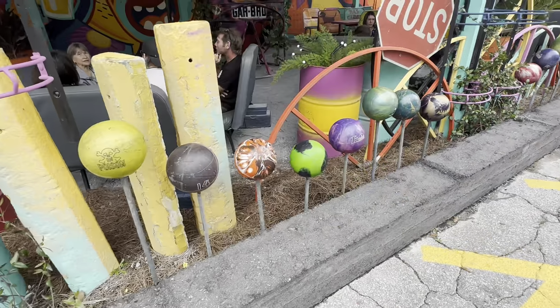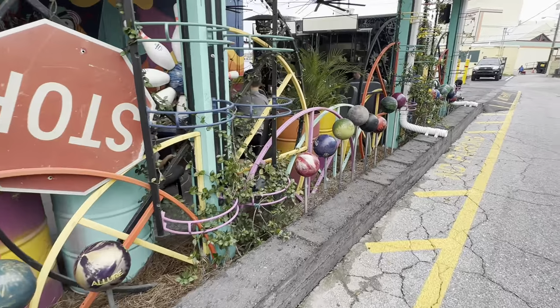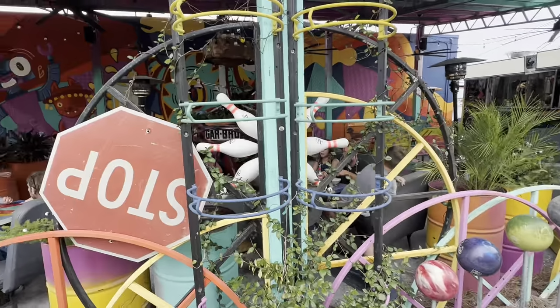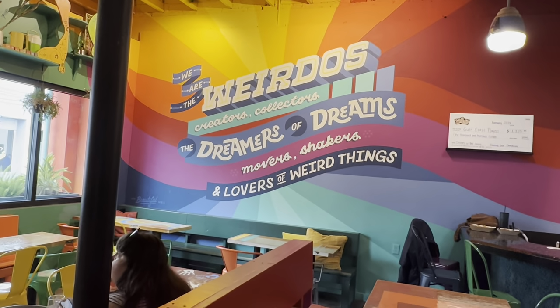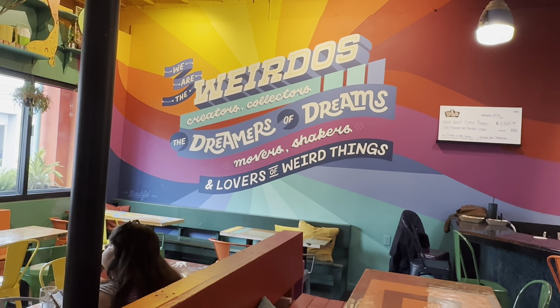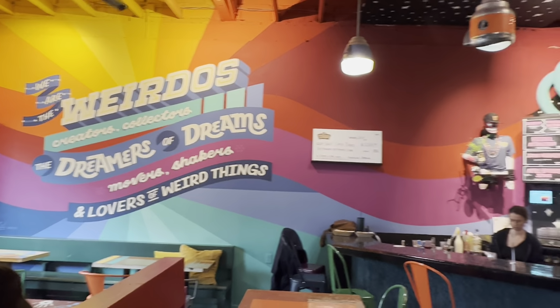Looks like they've made makeshift flowers out of bowling balls right down through this aisle here. And there's the bowling pins that they're using also. And the sign says, "We are the weirdos, creators, collectors, the dreamers of dreams, movers and shakers, and lovers of weird things." Yeah, that's really cool.